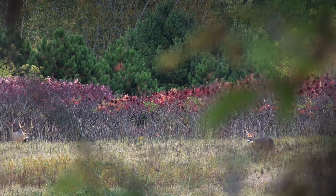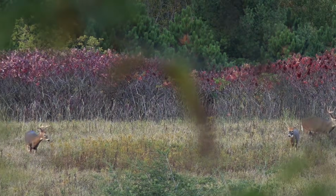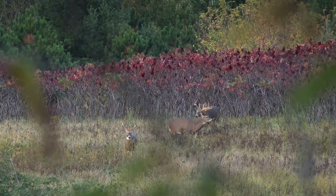And this is what we wait for all year. Four bucks basically just appear out of this brush: two 2-year-olds, a 3-year-old, and the big 8.